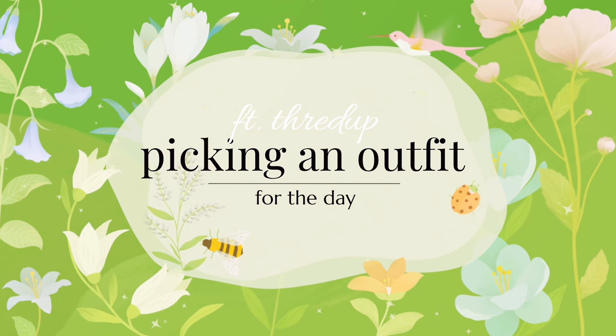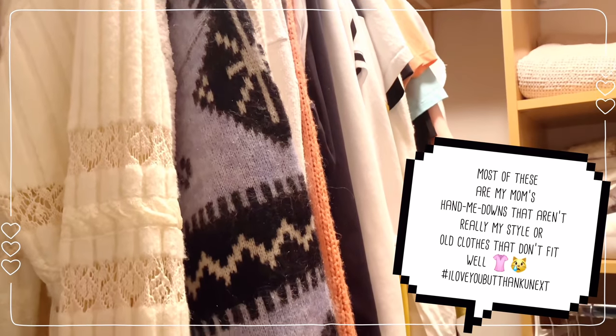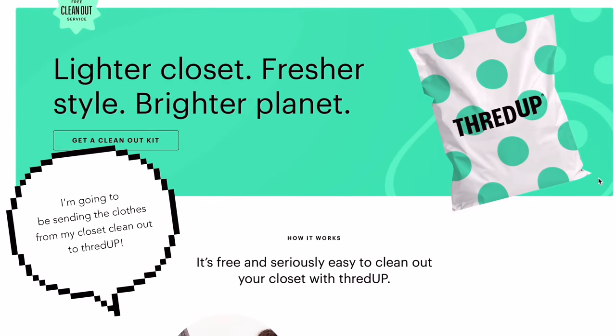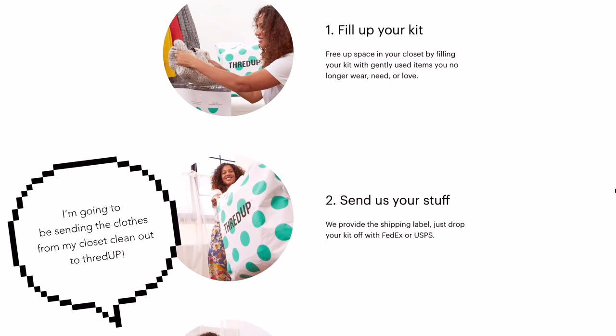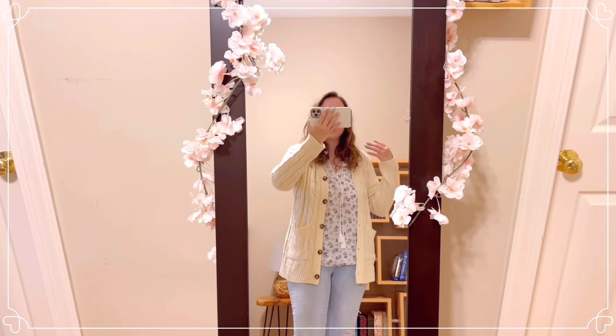So recently I've been going through a major closet clean out because I realized that for the past couple of years I have been wearing the same 3 to 4 shirts, sweaters, and shorts. So I have finally, for the first time in my life, taken a genuine interest in fashion and updating my wardrobe.